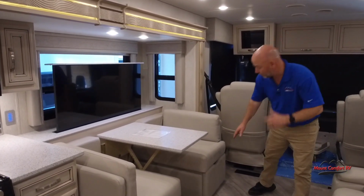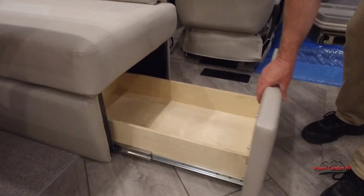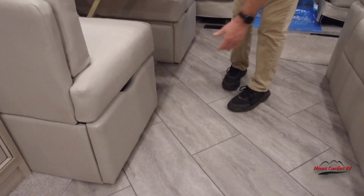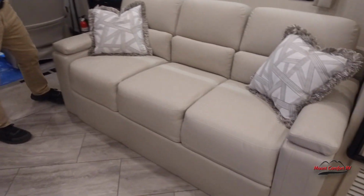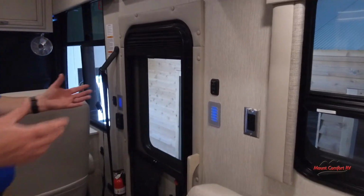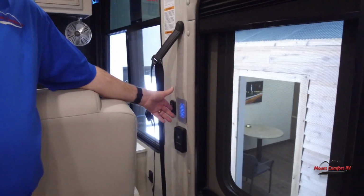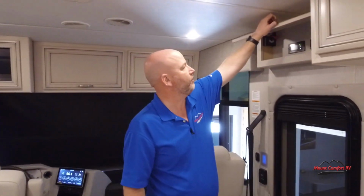Okay, we'll get to some of our storage. Underneath the booth, on both sides, we do have a nice storage drawer here and here. The sofa bed does fold out to sleep 2 people as well, and then we do have multiplex lighting in this coach where I can walk in and I can turn on the light to multiple rooms. Like on this one right over here, it says ceiling, bathroom, bedroom. So I can walk in the door and light up the main ceiling lights, the bathroom, and the bedroom from right here. I don't have to walk back there in a dark coach, and that's obviously nice.